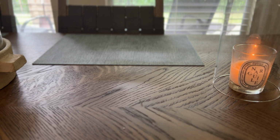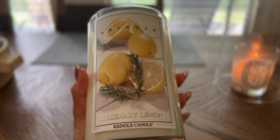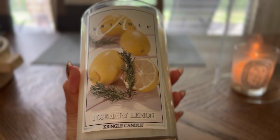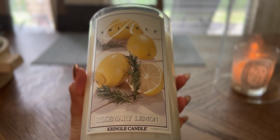Well, I can see how rosemary, this also reminds me of a delicious cocktail. If you had a lemon cocktail, what does this remind me of? This reminds me of a French 75. Y'all, this smells like a French 75. If you're a French 75 girl and you like the smell of a French 75, especially if they were to garnish it with a cute little rosemary.